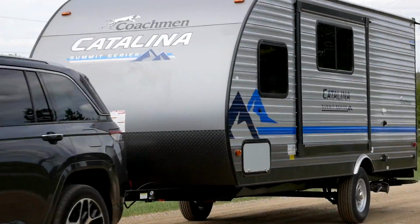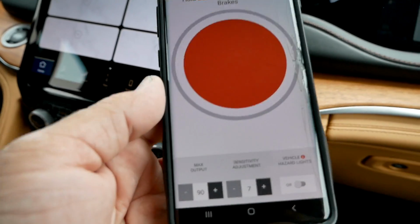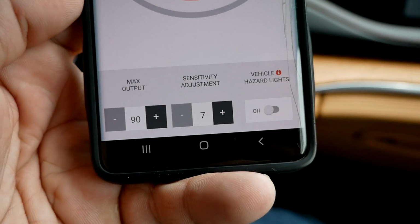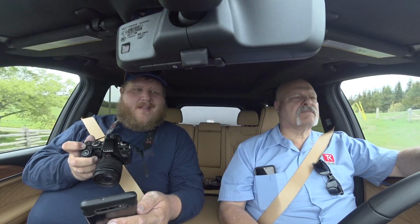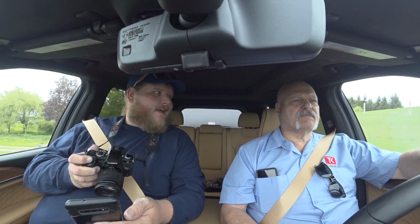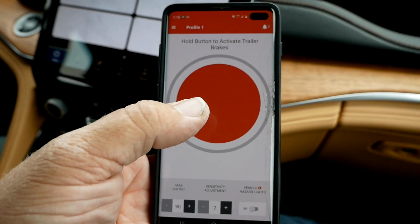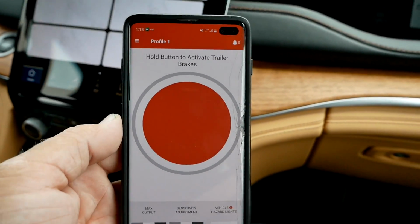All right, now we're underway, and let's just first talk about our brake controller. So far it's working well. We do have it turned all the way up to 90 on the output, 7 on the sensitivity. So the output kind of seems like a high number, but then out here in the real world, it just feels kind of normal all the way up there at 90. Like I mentioned, I won't do it now, but if you just mash this big orange button here, you can manually turn on the brakes, which is nice.